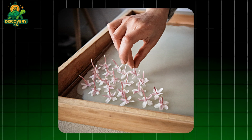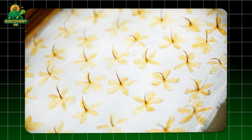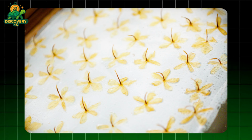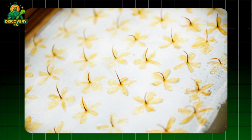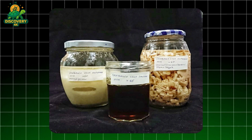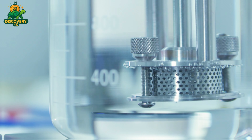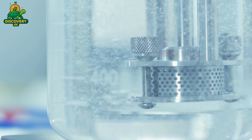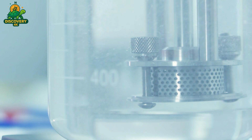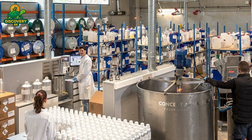Enfleurage, though rarely used today, is a traditional method where flower petals are pressed into fat to absorb their fragrance over several days. It is labor-intensive, but historically important, particularly in 19th century France. Each method has its strengths and is selected based on the desired fragrance profile, yield, and cost. In large factories, multiple extraction methods may be used in tandem to ensure the richest possible scent.